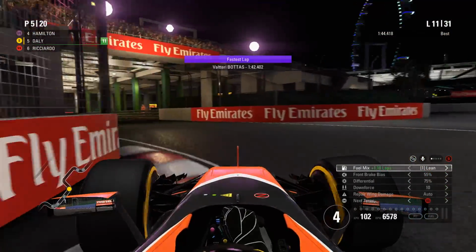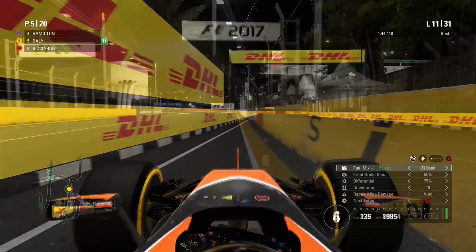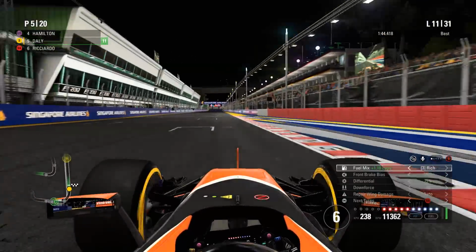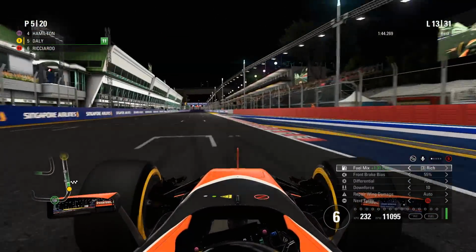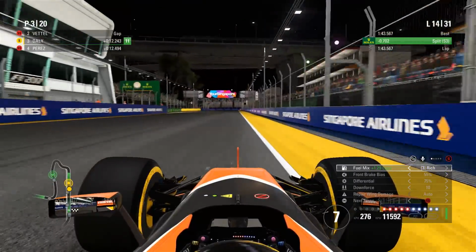You can see Hamilton not too far up the road on his ultra soft tyres, given that he did a 5-lap undercut. He isn't too far up the road, and he might certainly be contesting with us for a spot just outside the podium in P4 in this Singapore Grand Prix. So yeah, things are looking absolutely fantastic at this stage.